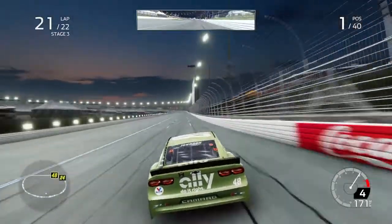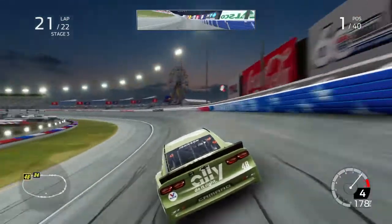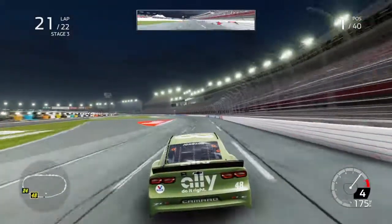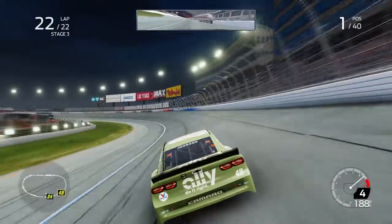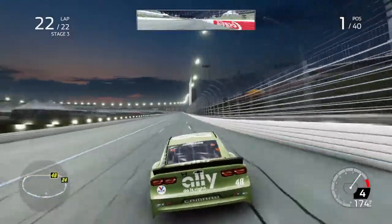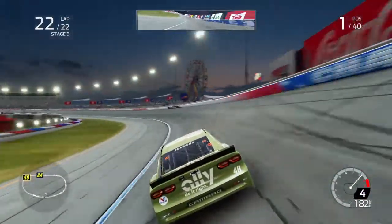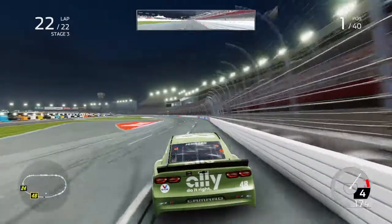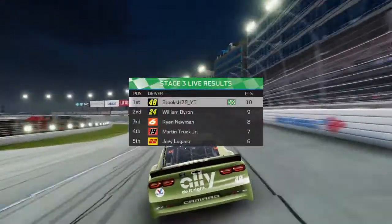In the stage, out of 2. Car is loose. Very loose. Out of turn number 4. White flag is in the air for stage number 3 here at Charlotte. Out of turn 2, half a lap to go here in stage 3. Move over, everybody. We are going to sweep out of turn number 4 onto the front stretch. We're going to sweep all 3 stages, and we're going to get it done, Charlotte. On that stage, way to go, driver.